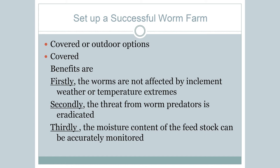Okay. And thirdly, and most important, the moisture content, the moisture of the feedstock, can be accurately monitored. Ask this man. The first time I went to their farm here in New Hanover, what did I say? Far too dry. There were red ants there. Far too dry. So water is vital, people. If you haven't got enough water, don't even start because you're wasting your time. It sounds simple, but believe me, that will have a huge bearing on the success of your worms.